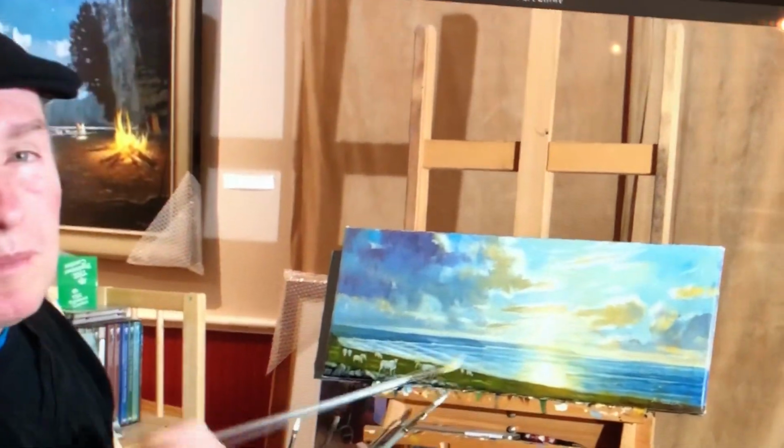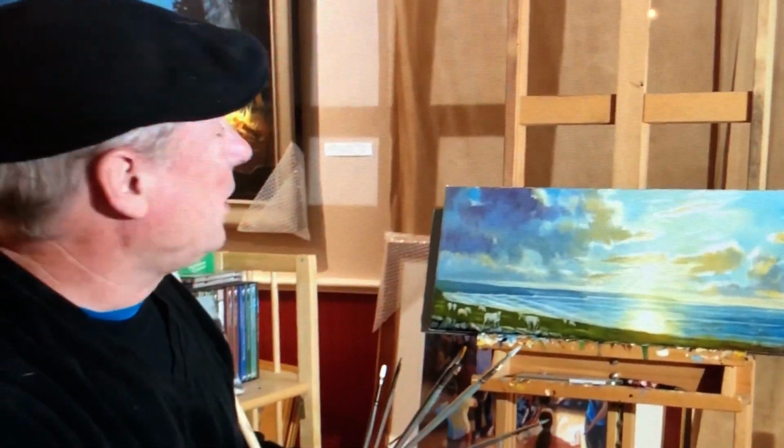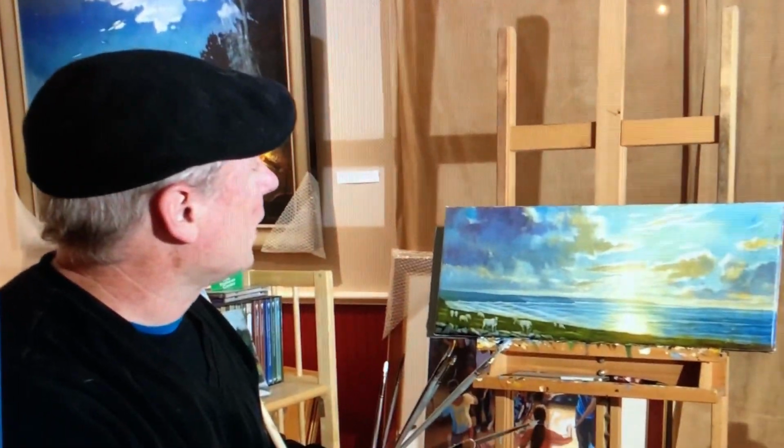Welcome to my studio in Ithaca, New York. Brian Keeler here. I'm in the final stages of doing this painting of the Isle of Lewis, which is in the Outer Hebrides, a string of islands off the northwest coast of Scotland.